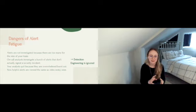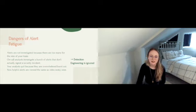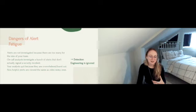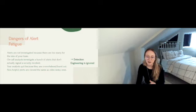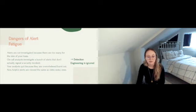And so if you fall into this danger of having way too many alerts, then at the end of the day, your detection engineering is ignored. And if you're working all day, every day on detection engineering, you really don't want to be at the point where none of the work that you're doing is actually used because they just don't have the bandwidth to work on something that's so noisy.